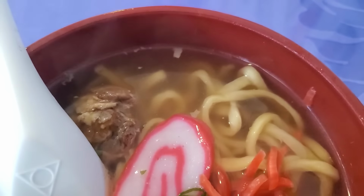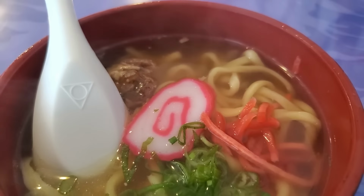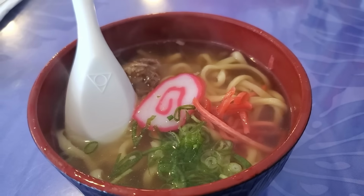Okay. So we got our food. I got my soba first, and this is it. I'll give you a close-up so it doesn't smell, but it's got the thick Okinawan soba noodles and the fish cake with a piece of pork and ginger.